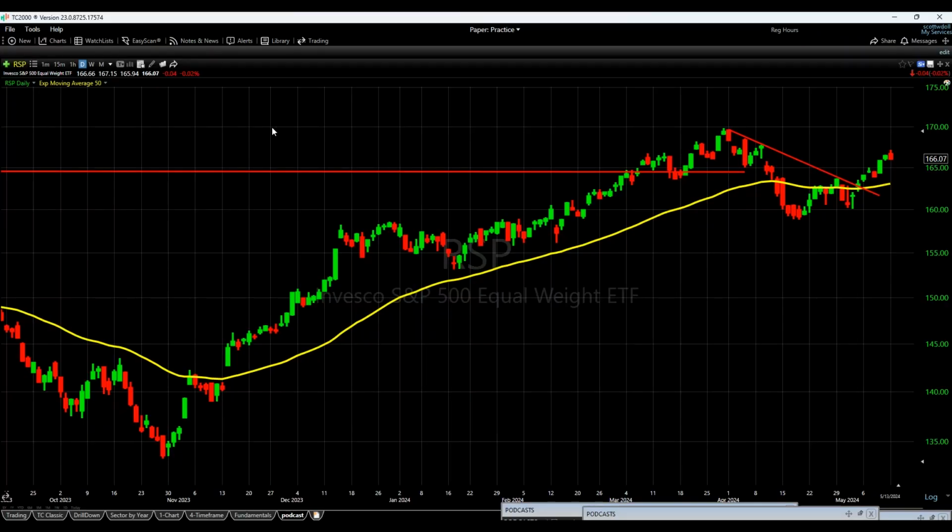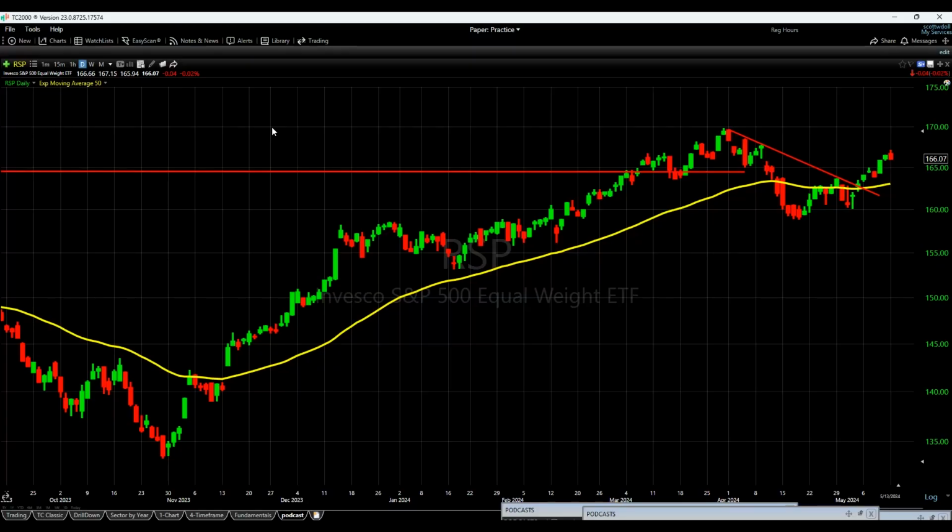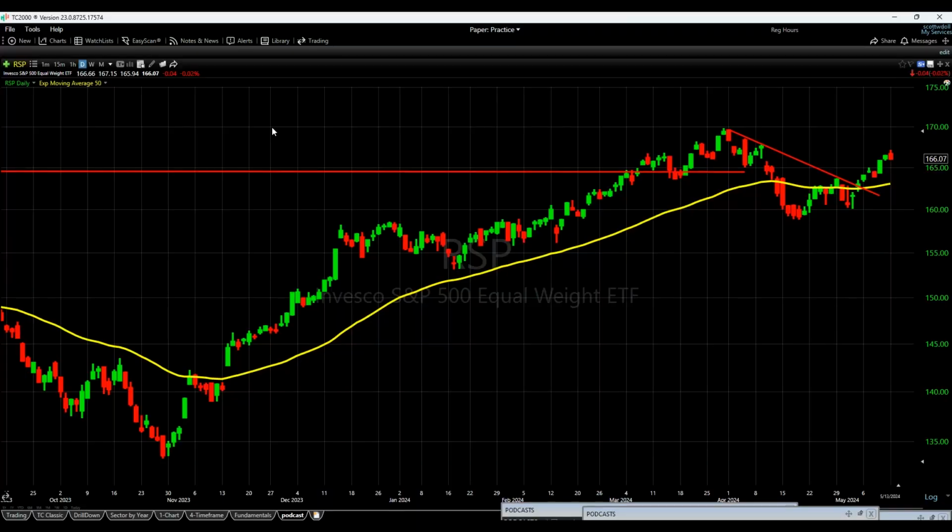Let's go to this, which is the equal weighted S&P 500. We've looked at that several times. This is another measure of breadth, so to speak. Why is this important? Because it gives each of the 500 stocks in the S&P 500 equal weight, so it gives you more idea of what all the stocks are doing. Because remember from past podcasts, the S&P 500 is market cap weighted, so the larger companies carry more weight. This gives each stock in the S&P 500 an equal weighting.